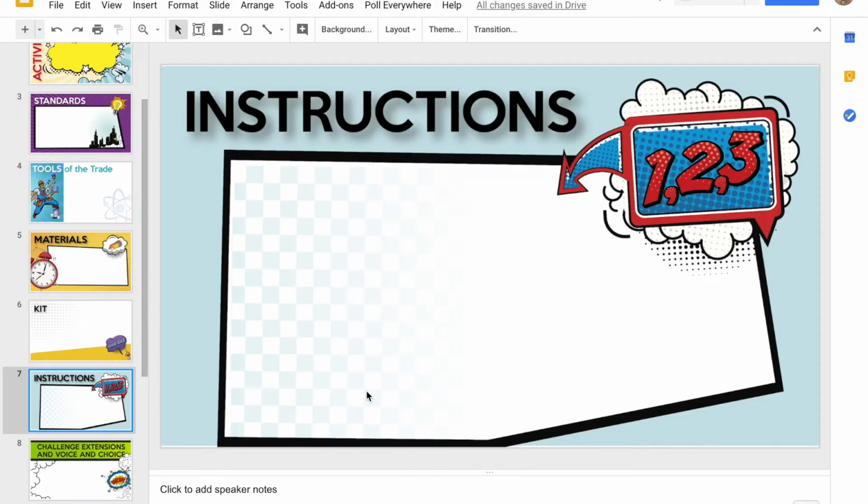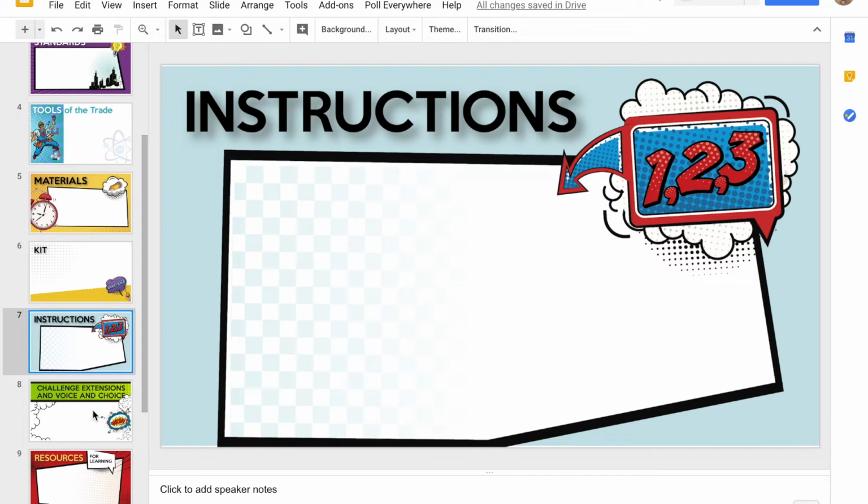Now here becomes the instruction. Now remember, we don't want a step-by-step guide because there's no inquiry or engineering throughout, but we need to have some structure. We just can't have it be wide open. There might be some projects that allow for that. So this is going to allow you to add any sort of instructions that are needed to make sure that the station can operate somewhat independently.